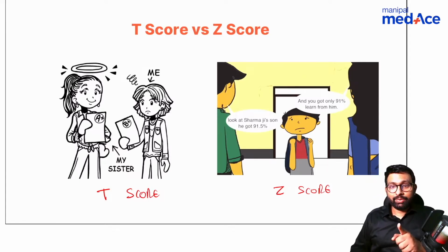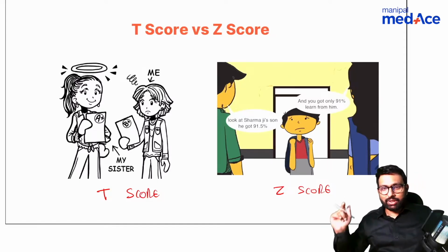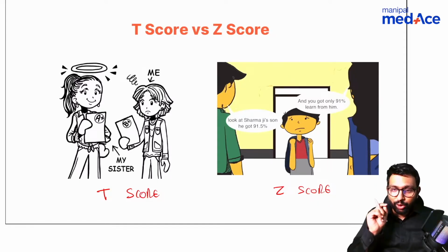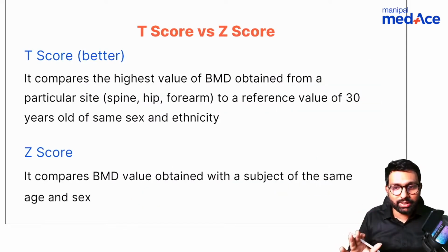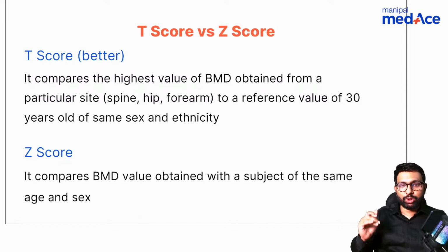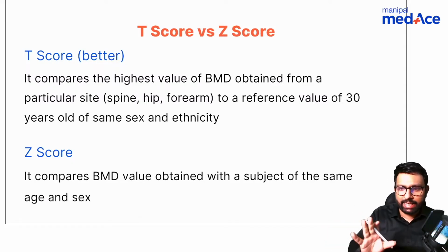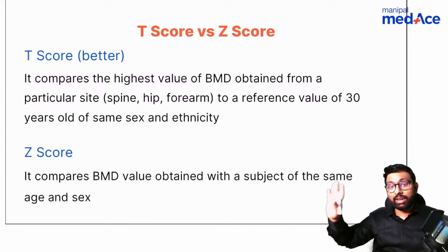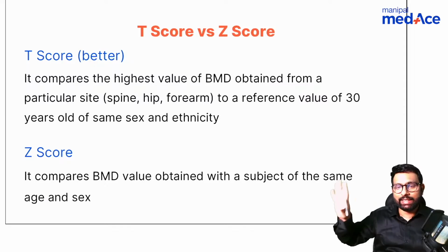Now, which is better? I'm not saying this from your point of view, because for you, obviously, the neighbor comparison would be better. But for your parents, the better score is to compare you with your ideal sister. And that is why T score is a better score. Please don't get confused between these two concepts of T score and Z score. Your T score compares the highest value of BMD obtained for any site, maybe spine, hip or forearm, to a gold standard reference value of a 30-year-old of the same sex and ethnicity.